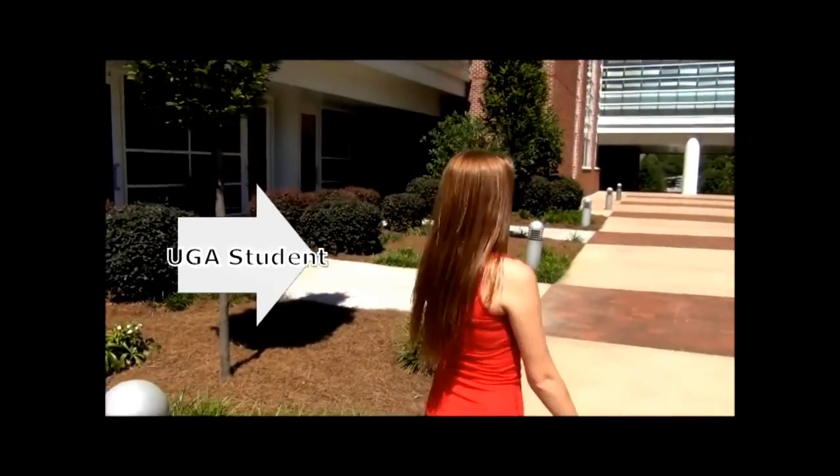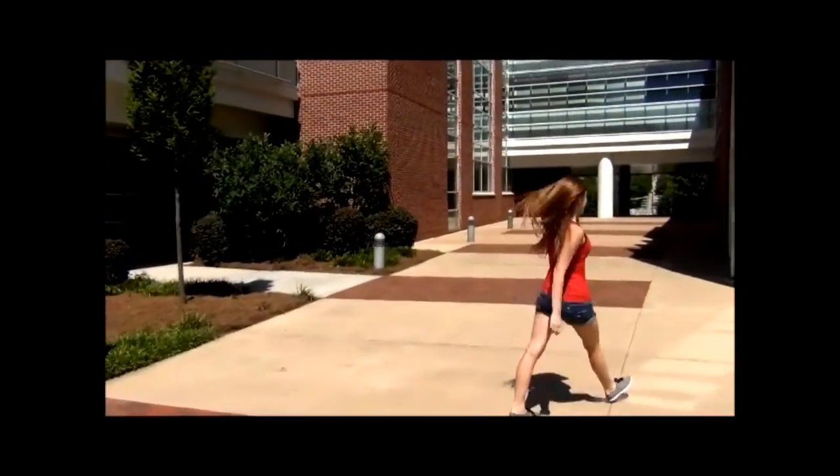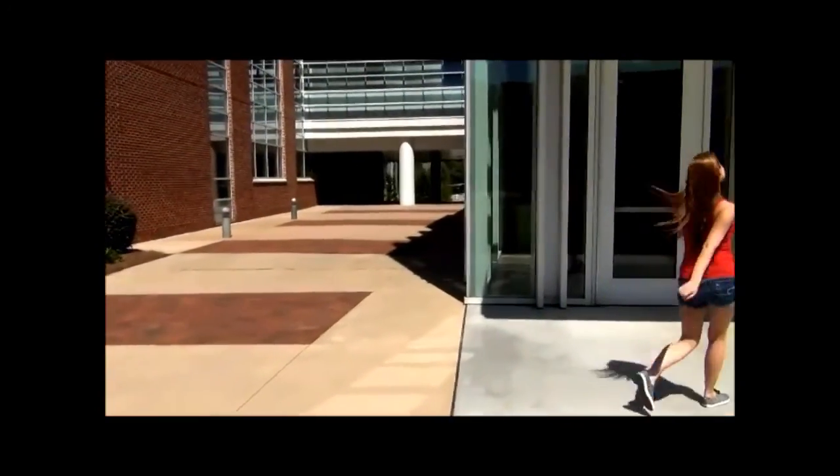In a world where the simple task of walking requires the complicated firing of neurons, it is a miracle that the average UGA student can go up a staircase.